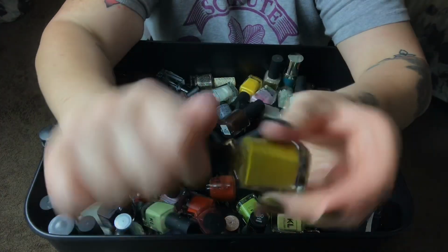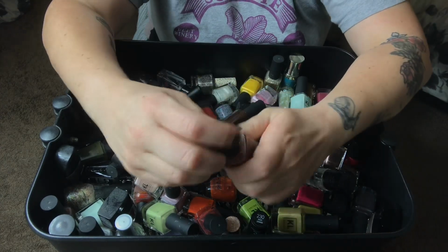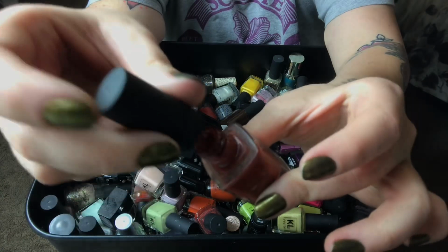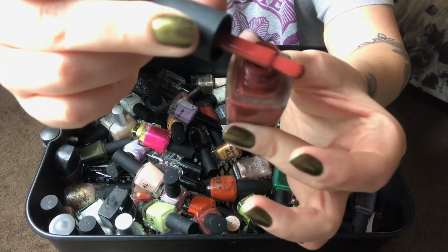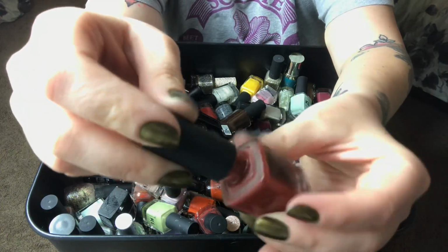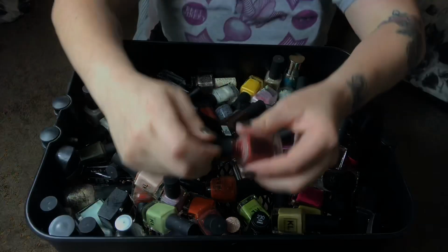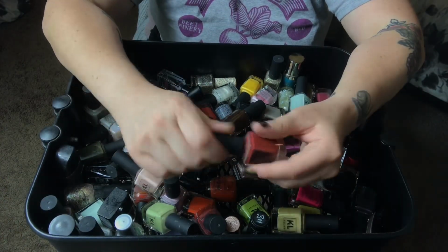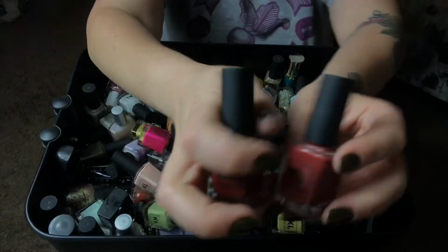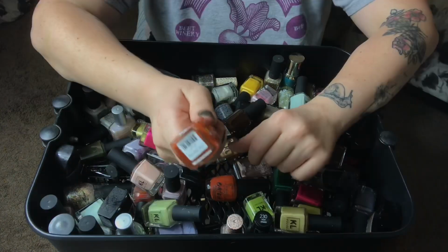One of my favorite shades that she ever released, Caramello. It was a beautiful nail polish, but I think it's time to say goodbye, unfortunately. But we do have Havana Nights here, which I feel like is pretty similar, and this one's a lot newer, so I'm going to keep Havana Nights.